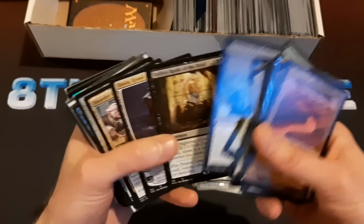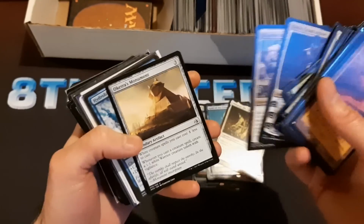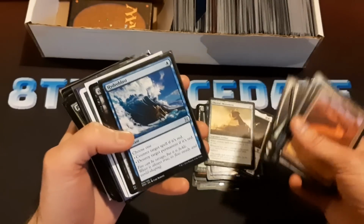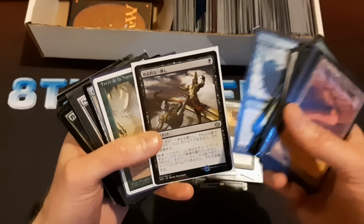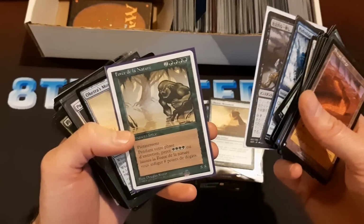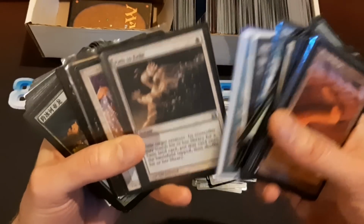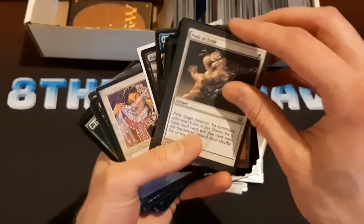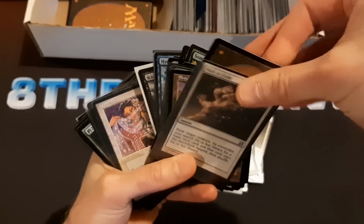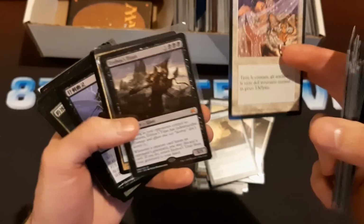Endless Ranks of the Dead, that's cool. Dovin. I play this in my Hinata deck. So Oketra's Monument, that's a good uncommon. Hydroblast. Foreign Fatal Push. Foreign Force of Nature, another Oketra's Monument. It's a proxied Path to Exile. What's underneath it? A forest.